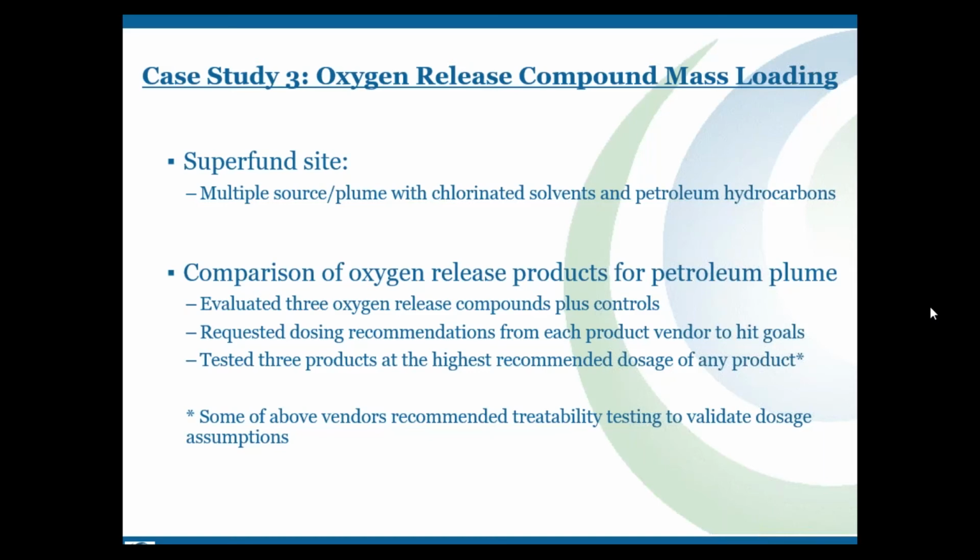Again, the products are fine, the vendors are fine, it's the remedial design I want to focus on. Given the information they were given, we said we're going to run a treatability study, we're going to have this much soil, this much groundwater from the site, and we want to know how much of your product is necessary to do a 90% reduction in the petroleum contaminant, so that we can do a comparison between the available products to recommend for this site.